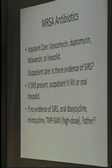Now, if you think they're septic, and you're worried about necrotizing toxic shock, you can't use a drug like clindamycin or linezolid, Zyvox, alone because it's not cidal. But you can add those drugs, preferably linezolid, because they inhibit protein production and they inhibit toxin production by the organisms, because you haven't killed them all, at least for 24 hours.